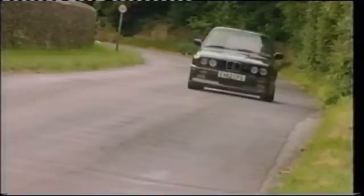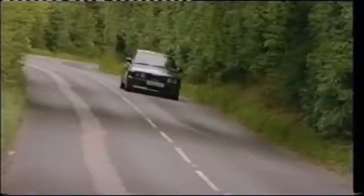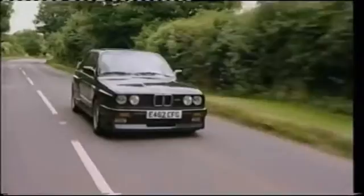Performance figures are pretty impressive as well. 60 arrives in less than 7 seconds. Not bad for a 20-year-old car. Now, this engine produces 195 horsepower, which is pretty impressive when you consider that there's no turbo, no supercharger, and no tricky variable valve timing technology.